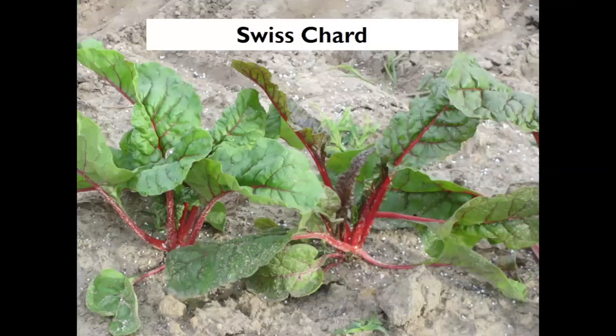Swiss chard is another one. There are yellow stem varieties and red stem types. They're often used in ornamental plantings sometimes. They're relatively easy to grow from seed, more commonly from transplants. The only thing to keep in mind with Swiss chard is that you need to use it fresh right after it's harvested; it doesn't store very long.